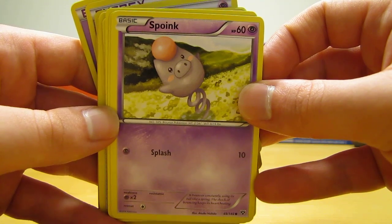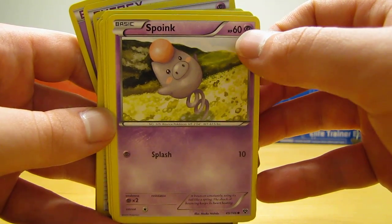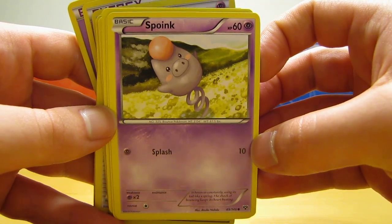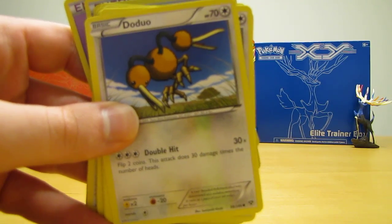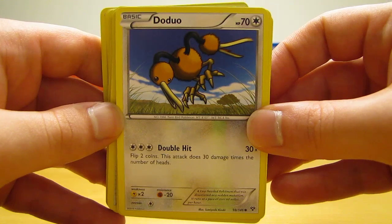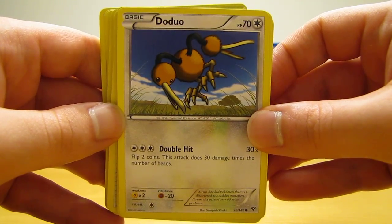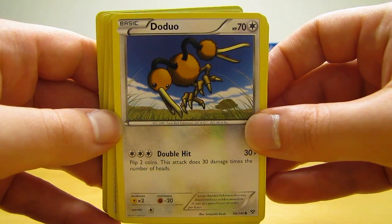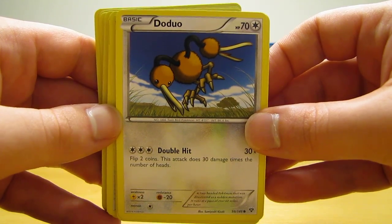And then Spoink. There is 2 Spoink. This one is quite limited, but it has average HP and an average move. So it's not bad if you have to start the game with this card. That's it for the Psychic type Pokemon. Compared to the Fairy type, the Psychic ones are definitely much worse. So if you're looking to build a dual type deck, like I mentioned, you might want to revamp all of those Psychic Pokemon. They don't do much for me at all.